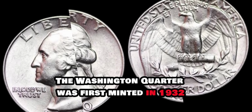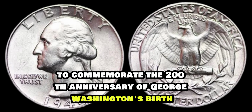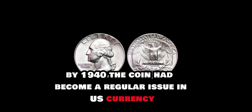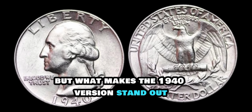The Washington Quarter was first minted in 1932 to commemorate the 200th anniversary of George Washington's birth. By 1940, the coin had become a regular issue in U.S. currency. But what makes the 1940 version stand out?